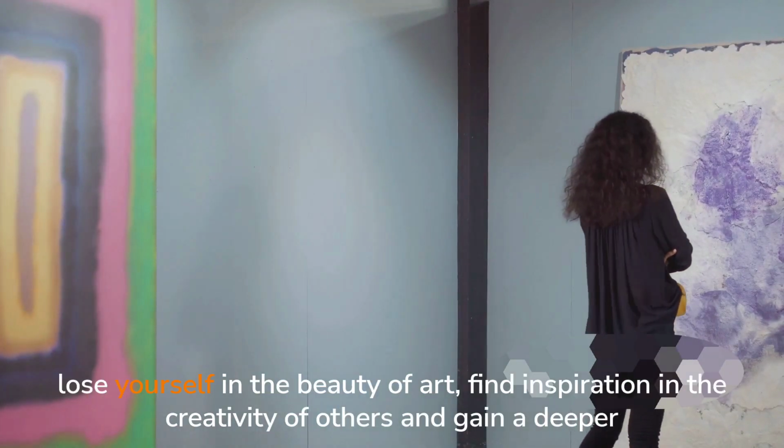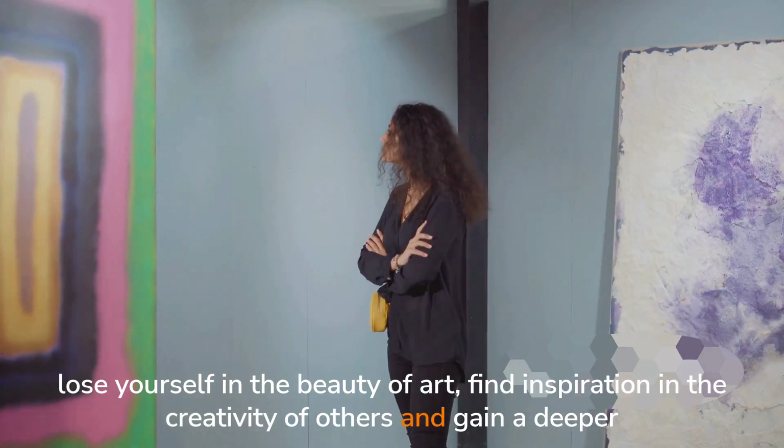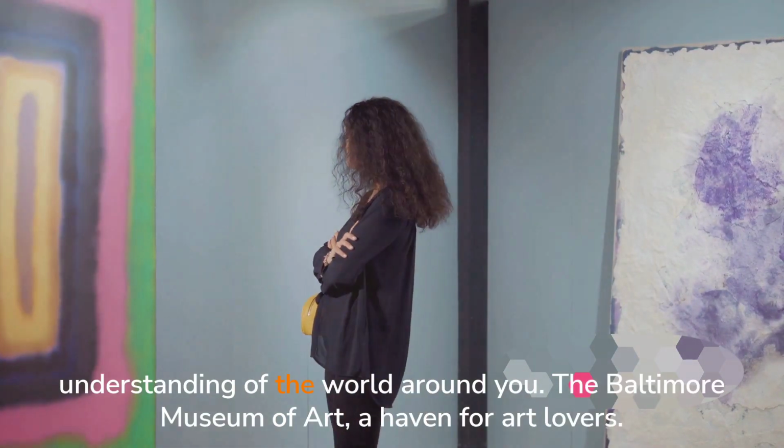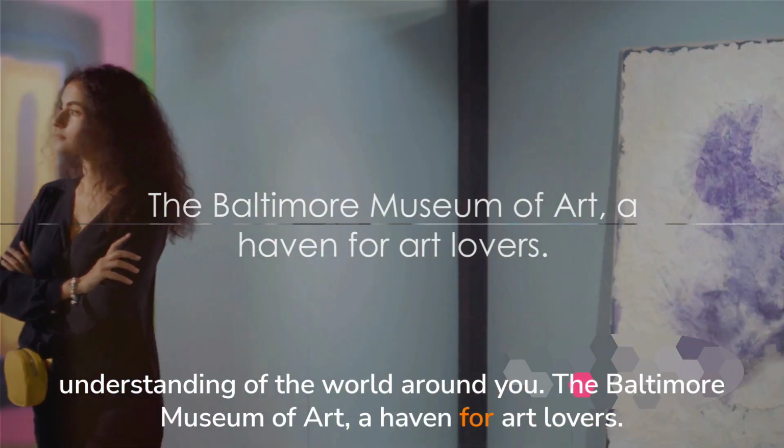Here, you can lose yourself in the beauty of art, find inspiration in the creativity of others, and gain a deeper understanding of the world around you. The Baltimore Museum of Art, a haven for art lovers.